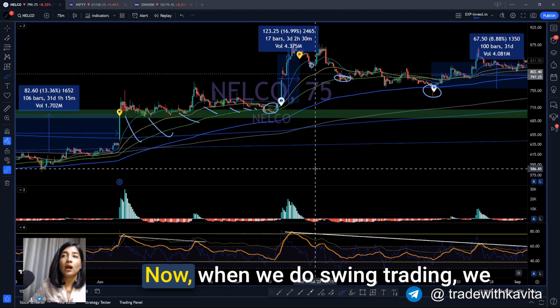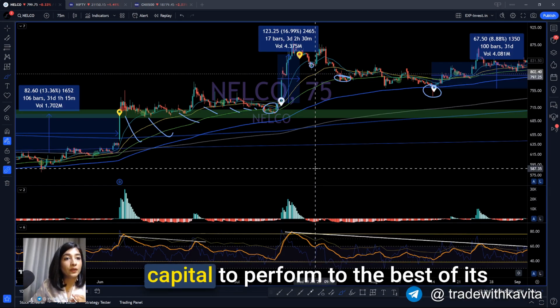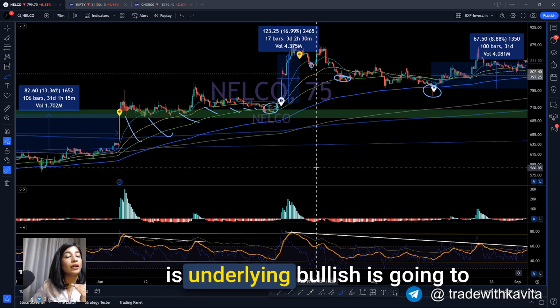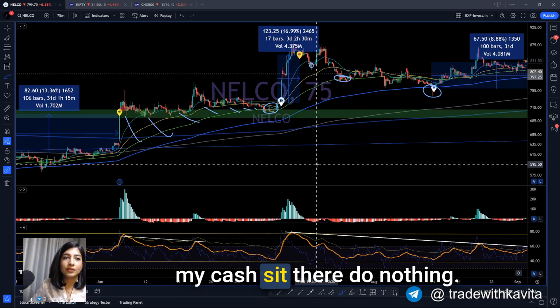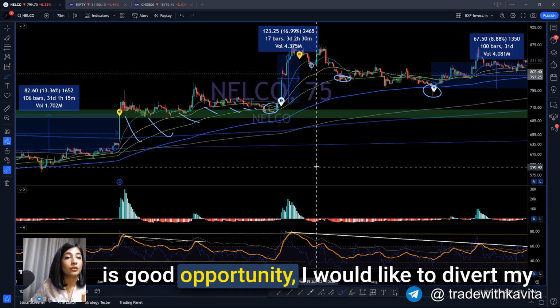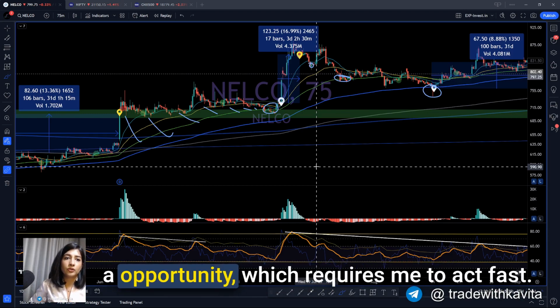What this indicates is that on the 75-minute time frame, even though there is bullishness, we can expect a correction to come in. Now, when we do swing trading, we are trying to optimize. We want our capital to perform to the best of its ability in the least amount of time. When we can see that a stock which is underlying bullish is going to go into an intermittent correction, I preferably would not like to let my cash sit there, do nothing. Instead, if I have another stock where there is good opportunity, I would like to divert my cash there or at least hold cash in case I get an opportunity which requires me to act fast.